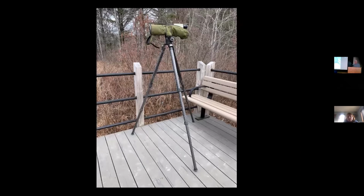Later, I invested in a scope. I bought it used, and it really helps for distance, like out at the Wastewater looking for ducks or on Muskegon Lake and other places. I also have two apps on my phone, Sibley and Peterson bird guides. They both have the same information, but you can play the bird songs. If you're not familiar with the song and you hear it, you can try and find it that way.